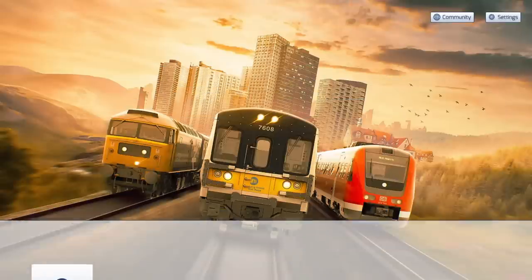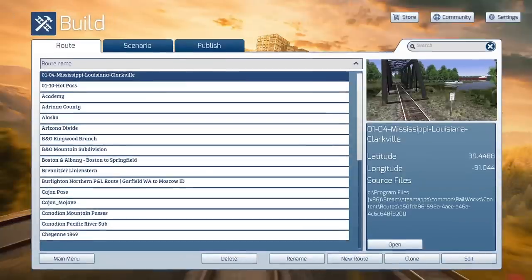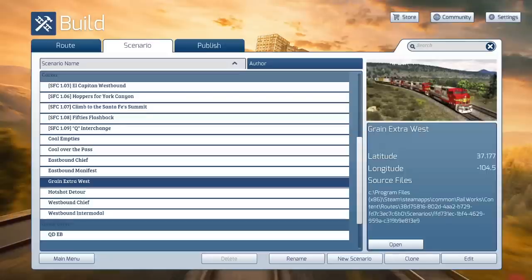Another workaround is go back to the main menu, click the build tab like you want to go through the editor, click on the scenario, and whatever route you're having a problem with, I'll just say Raton Pass, and we'll say it's this Grain Extra West. So you can go into it and play it as kind of a quick workaround like this. You would click this, click edit here, and then once you do that, it'll go into the editor, and you literally just click the play button once you get into the editor, and it'll run the scenario as it's supposed to, because it's not doing something with the thumbnail from the main menu, which is odd. So that's kind of a quick workaround.